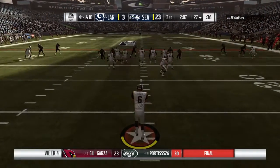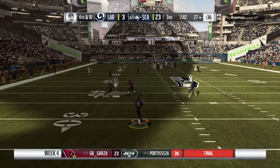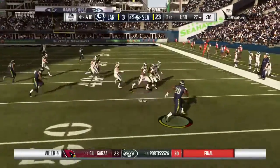And we're into the second half now. This is an offense that continues to struggle to sustain a drive. Looks like they're just totally out of sync, whether they're running the ball or passing the ball like we saw there. I don't know. The rhythm seems off.